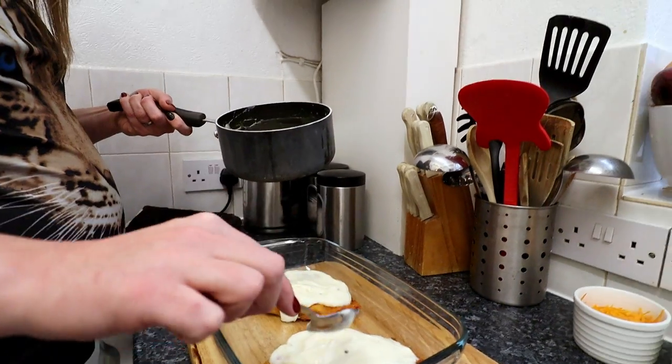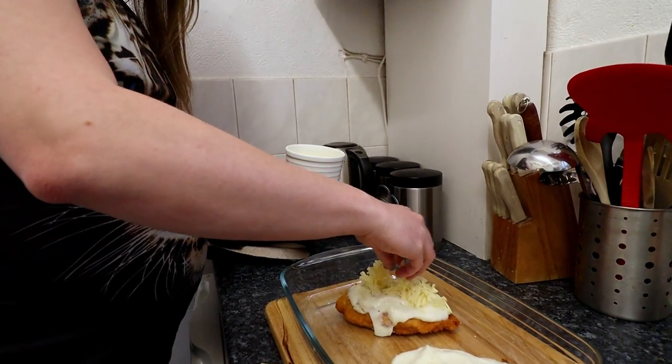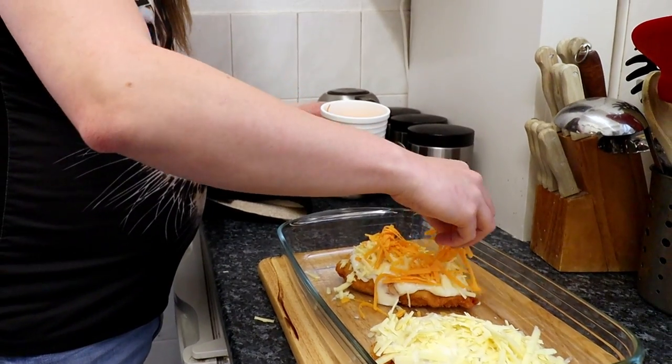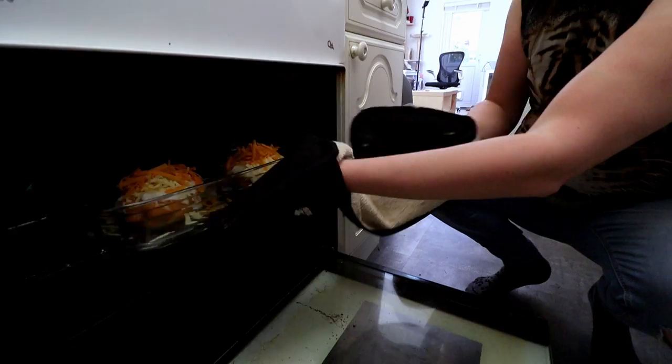There. Happy? It's better. And now for the cheese, we're going to put cheddar on first, and then red Leicester second, just because. And then just return it back to the oven or put it under a grill until the cheese is melted.